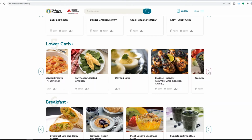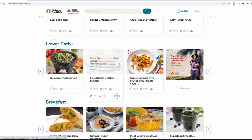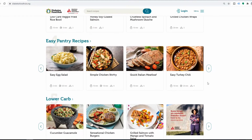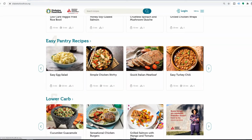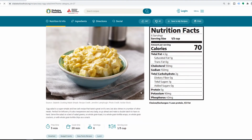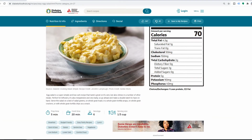Roasted chicken. I'm just laughing here. Cucumber guacamole. Quite a lot of carbs. Chicken burgers. What the hell is wrong with them? Let's see if they have something that is not. So here, easy pantry recipes. Easy egg salad. Yes. This looks good. Just a little bit more fat and I would be happy. And that's kind of easy to change. Let's see what they have in here.